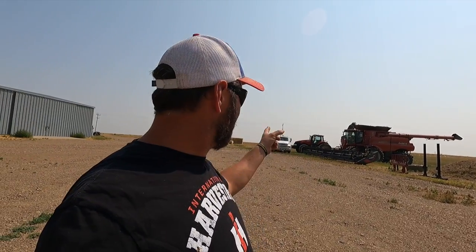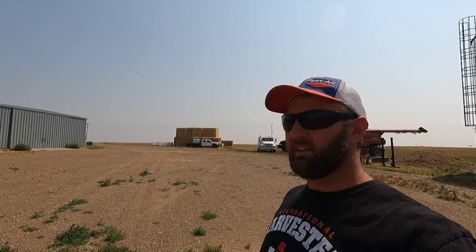Well, Colin got fuel in both combines and cart tractor, 600 gallons gone. I like that. Things are thirsty. Haven't been filled up for a couple days, so heading home.